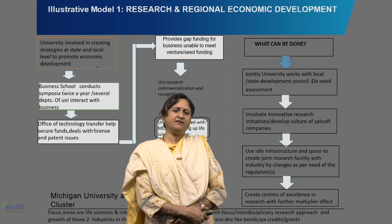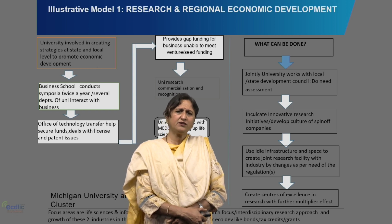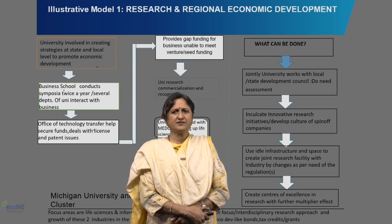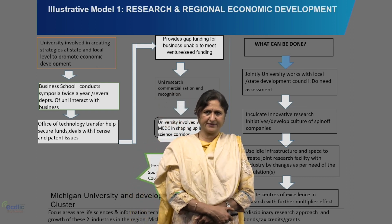What can really be done? What are the lessons that we could take from this particular model? This model slowly got replicated from life sciences to information technology, media, agriculture, and various areas which could be defined as domains, and this could get replicated.